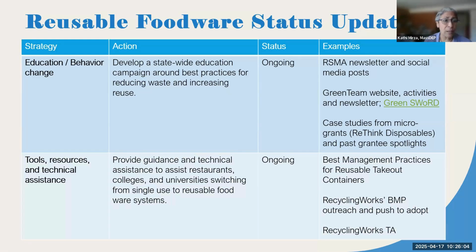Now, Recycling Works is the waste reduction program for businesses and institutions that is funded by MassDEP. I'll be referring to their valuable work numerous times throughout the webinar this morning because we work very close hand in hand with them. They do our outreach and technical support for, as I mentioned, businesses and institutions. The team at Recycling Works conducts outreach to promote the use of these best management practices for reusable foodware. And then upon request, they also provide direct technical assistance, one-on-one with entities who are interested in getting some help transitioning from single-use disposables to reusable foodware. Next slide, please.